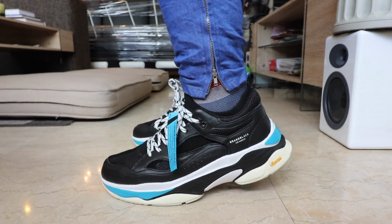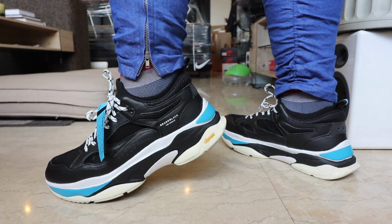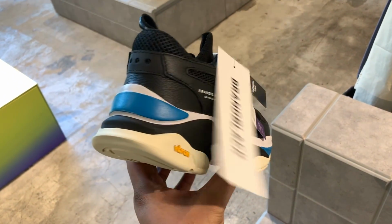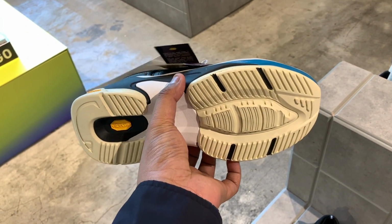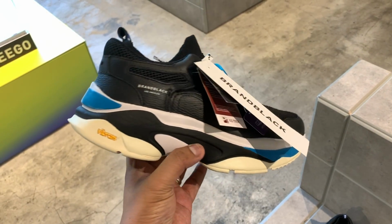Here in the Philippines, this retails for 12,500 pesos. If you go to the website of Brand Black, it sells for $300. So it is approximately, I don't know, like 30% the price of the Balenciaga Track Trainers and the Balenciaga Triple S. But it is, in my opinion, more comfortable, all around wear, and yeah, it still has nice materials. I mean, it's obviously not as complicated as the construction of the Triple S and especially the Track Trainers.